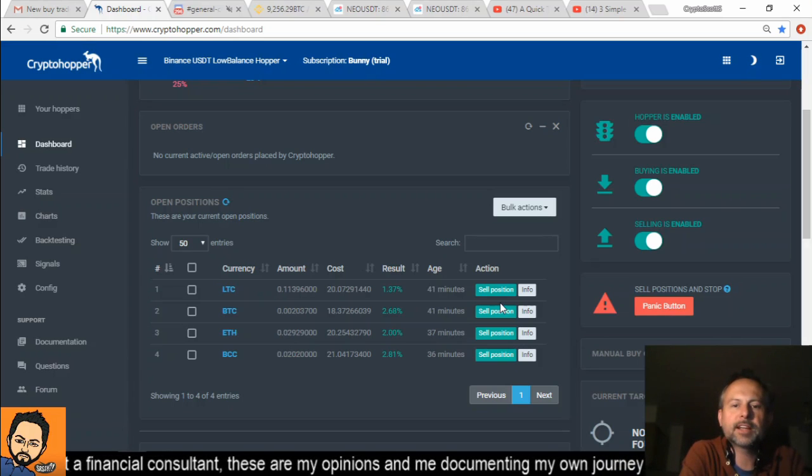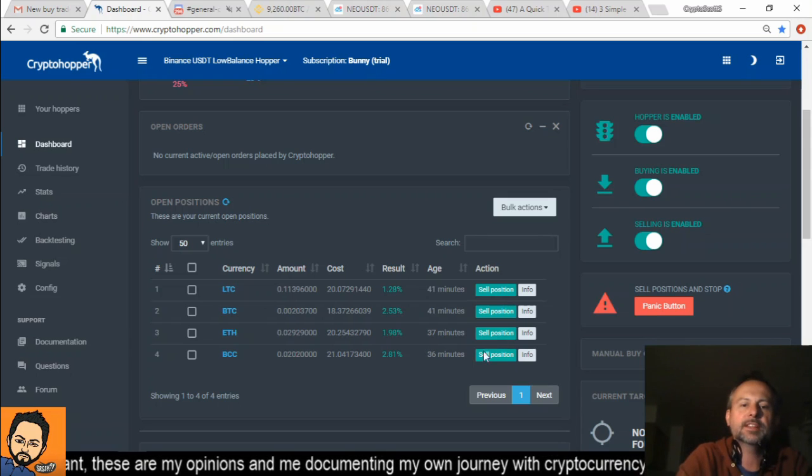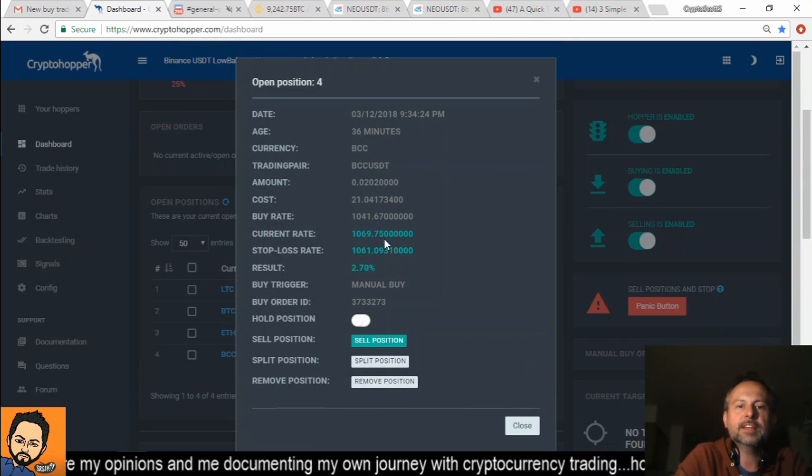Okay, I lost track. It's been exciting here. Didn't get to actually go cook some food that I was going to, just because I was watching the screen and watching how all the percentages are jumping. You can see that Bitcoin Cash is up over 2.81%. If I click on that, you can see, yes, the stop loss is in effect.